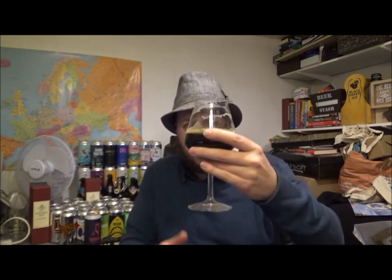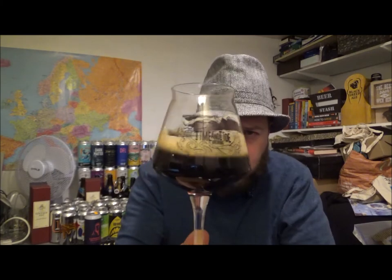Cocoa powder, a little bit of alcohol there. I suppose there is a little bit of coffee, but for me, it's nowhere near. It's the chocolate and the cocoa powder in this that are pulling all the strings. There's even a little bit of lacing, which is nice.